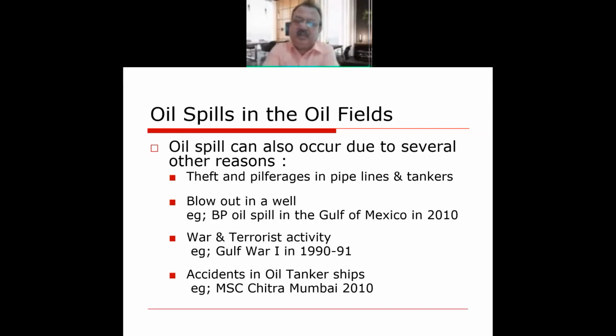It's everybody's baby. And then, accident in oil tanker ships. There was a ship called MSC Chitra, and I'm giving you an example from India. In Mumbai in 2010 it met with an accident near the shore, and the oil spill that occurred due to this accident came to the shore of Mumbai, spoiling the beautiful beaches, Juhu Chowpatty and other beaches, and some mangrove plantation in the coastal areas. A lot of work was done to clean these spills so that the original beauty was regained.